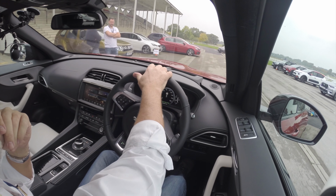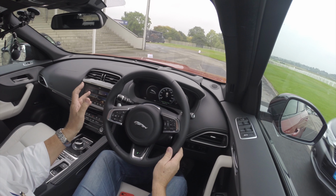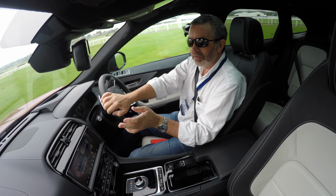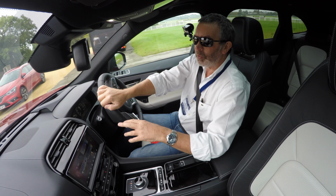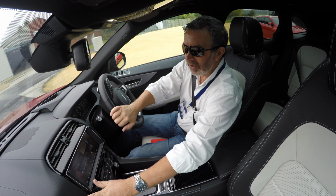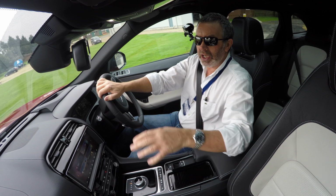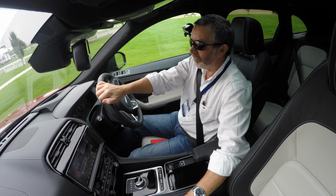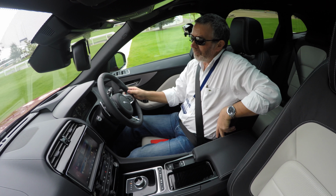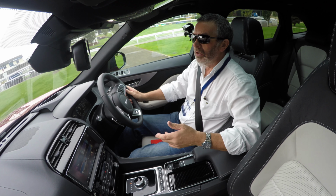Always very, very well finished off. The interiors on Jags are always nice and always have been. The wood always seems to be just that bit better, and the leather is usually just that bit better. First impressions in here, the dashboard, again, lovely finish, contrasting stitching, the same with the seats, kind of light silver grey leather with black around the outside of the seat and sort of contrasting stitching again.